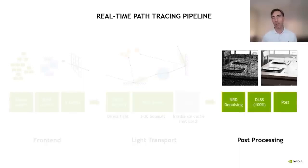So, and then finally there's the post-processing pipeline, which is really critical for producing the image. We built this on top of NVIDIA's real-time denoiser library, NRD. So NRD provides a set of spatial temporal denoising kernels. We combined those in a way, I'll show an example of that a bit later.